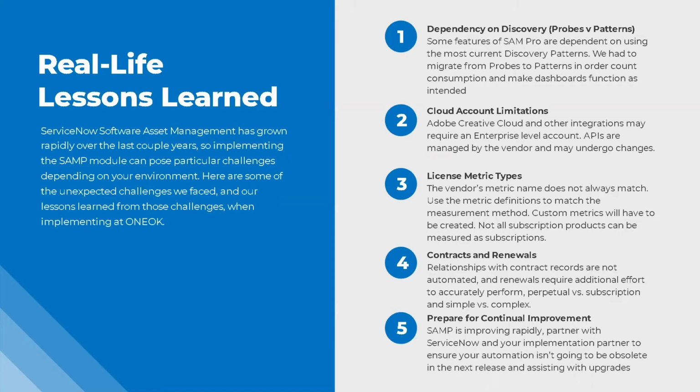So if you've been around ServiceNow for very long, you'll know that ServiceNow's software asset management has really grown over the last couple of years. So when you implement it, it can pose some challenges depending on your current environment.